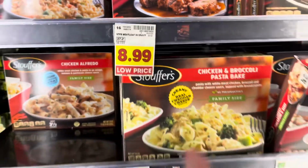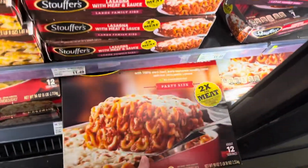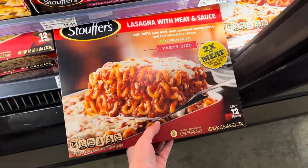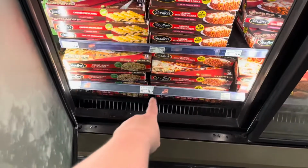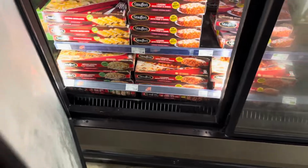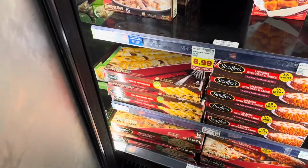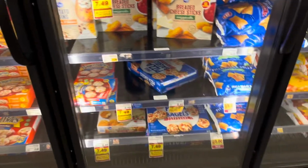$9. I just posted a video on meatloaf. I'll link it below. Same with lasagna. That lasagna. My family has to get party size just for the 4 of us if we're gonna have enough food for everybody. If it says 12 servings, that is a lie. Or at least it is for my family. And that's $16 almost. I have another video, lasagna. I will link it below as well. Enchiladas, those are amazing. Probably will do a video on those soon. Stay tuned for that.